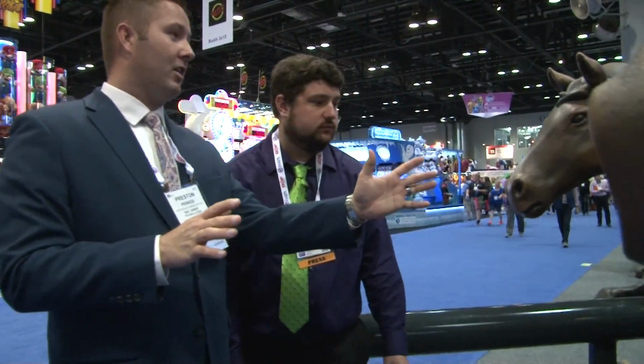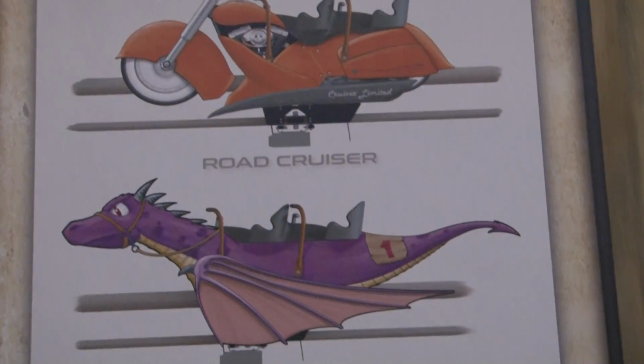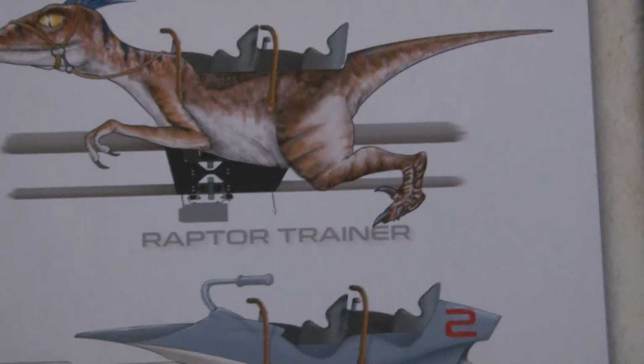And as far as the size, who wouldn't want to get on a life-size horse or a life-size dinosaur? Coming on the show floor, this is one of the first times some of us have seen this, and it's way better at life-size than maybe a small carousel horse. That's what I love. It's got the different themes. So you've got the horse one here, the dinosaur there. Endless possibilities. You could probably come up with different ideas.